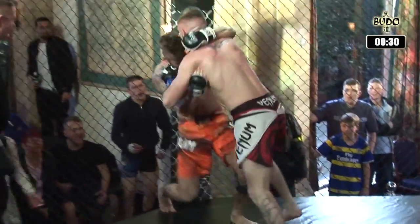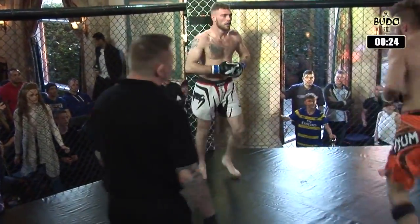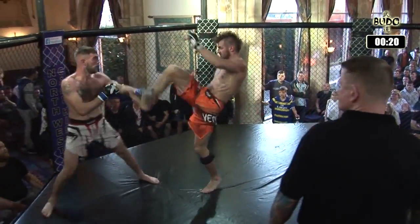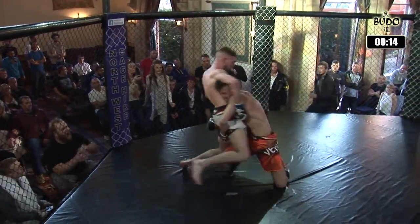And Venables out of that position. That's what he needed so late on. Absolutely, big and lands a knee. He looks the fresher of the two, funnily enough. He does, but a couple of big shots came back from Samir. Samir's very, very tired, or at least he looks it, and eats a good right hand from Venables.